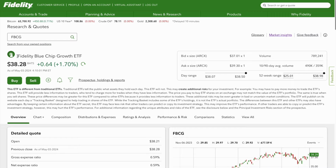So today we are going to talk about the Fidelity Blue Chip Growth ETF. This is an active ETF, has a little bit higher expense ratio, but I think you should consider looking at this fund. Let's get right into it.